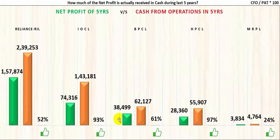That is why for most of these companies, we'll see later that the net profit margin is low, but in terms of cash components, it is high.